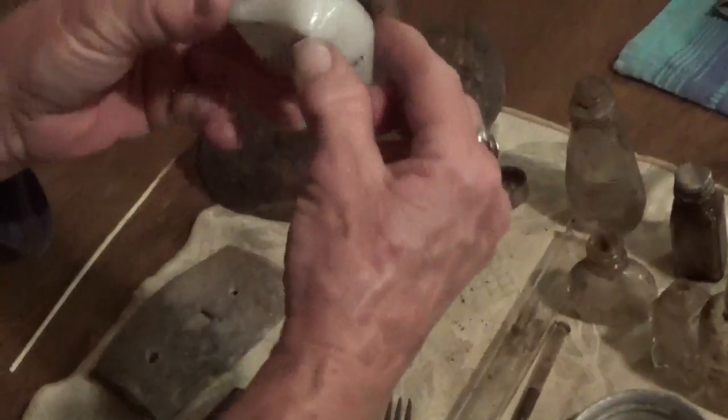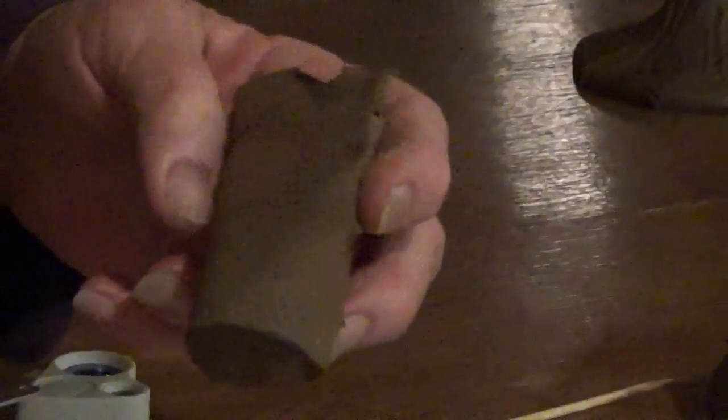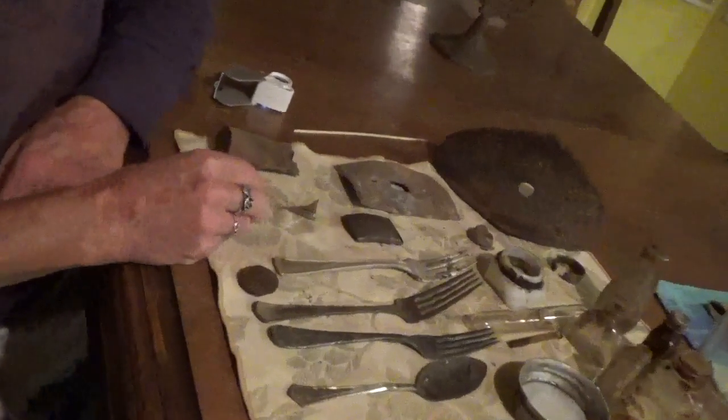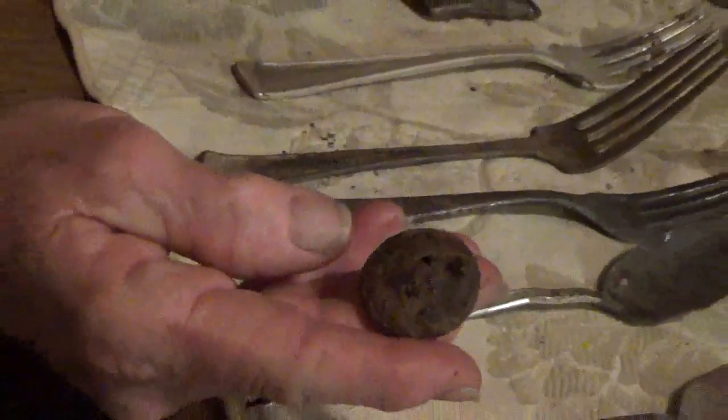Melted sideways cold cream bottle, but it was melted so perfectly. Copper container, but very nice. It's a piece of iron, it's magnetic, so it turned out to be nothing. I did think it was a coin. This is a button. Oh, it is. It was quite ornate, so a coat button.